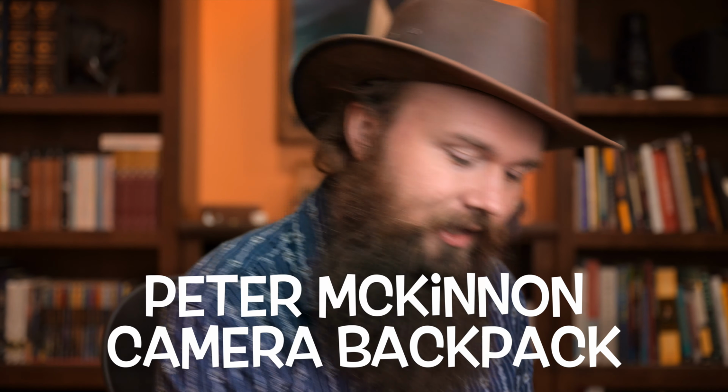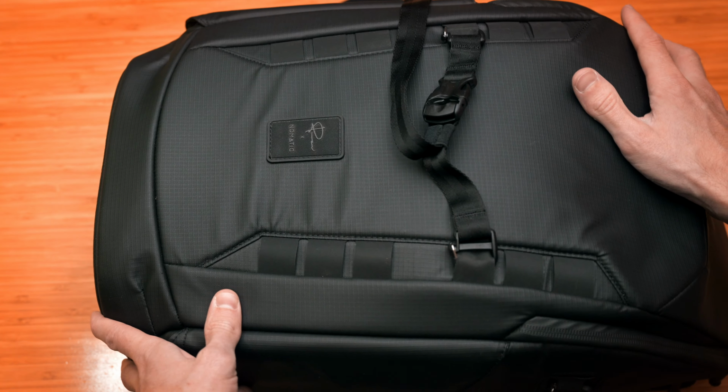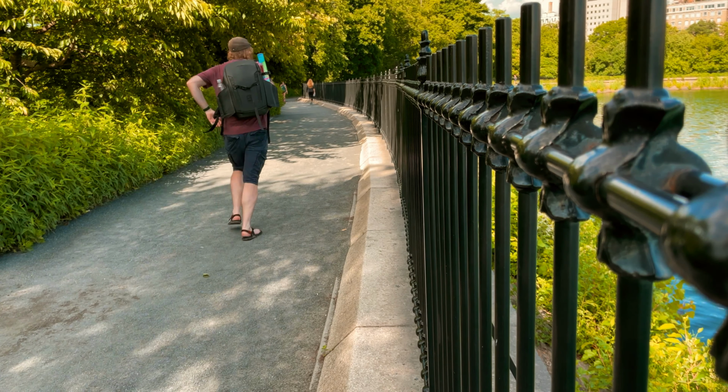I love bags. I have a bunch of them that I've collected over the years, all for various purposes. And today I'm gonna share with you my latest bag. It is the Peter McKinnon Camera Backpack, 25 liters, in case you're wondering. It is the bag that I chose to carry around with me last week when I was in New York City, covering about 10.5 miles a day walking, plus extra riding the subway or just sitting hanging around.